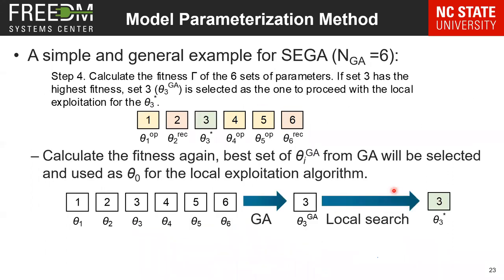Finally, we go to step 4. In step 4, we recalculate the fitness function for the whole population. In the previous three steps, we have done the mutation and recombination. After all this process, we calculate the fitness function for all of them. And in our case, if set 3, which has never been touched before, has the best performance, we use this set 3 as the initial point for the deterministic algorithm.